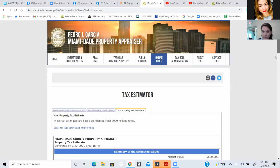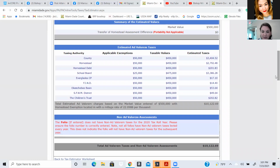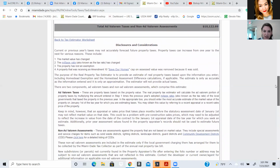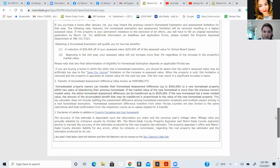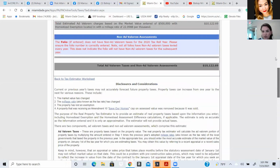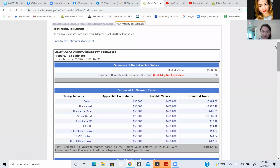Okay. So it pretty much tells you right here, and this is assuming that you do not have a community development district, that's a CDD. Basically what they're telling you is at $500,000, you're looking at about a $10,000 tax bill. Okay. And it goes through other disclosures and considerations here. There are other ways to get homestead exemption. This is where they're talking about Save Our Homes. There are other tax savings that you can qualify for depending on your age, or if you're a disabled veteran, or all different things. So this is just one way to get an idea. And if you had portability, you know, what this would potentially look like.